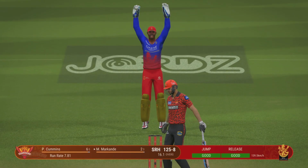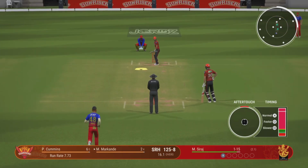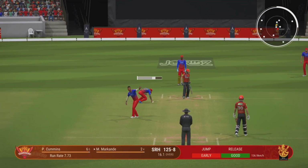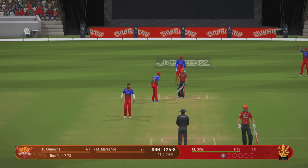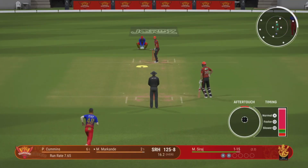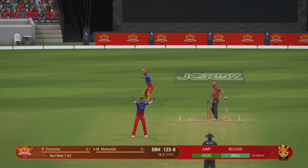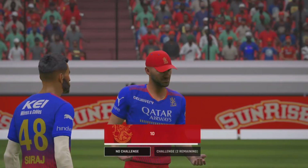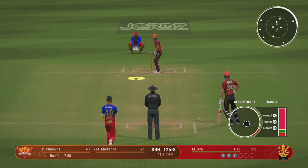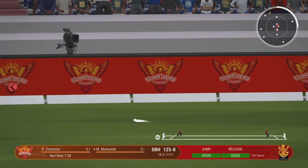Wow, that's missed a lot. Massive appeal. Might have just been missing though. The slips have really gone up here. They like it. Edge, but it drops safely. Thick edge. No, that's racing away.